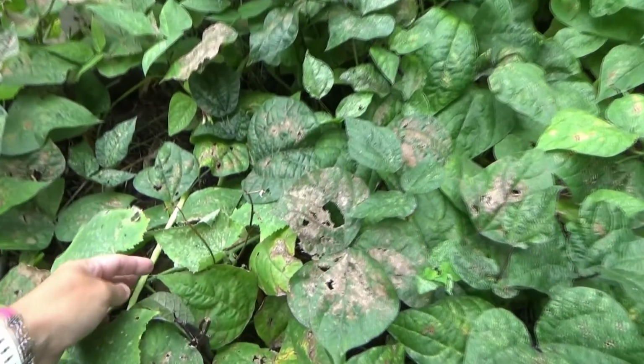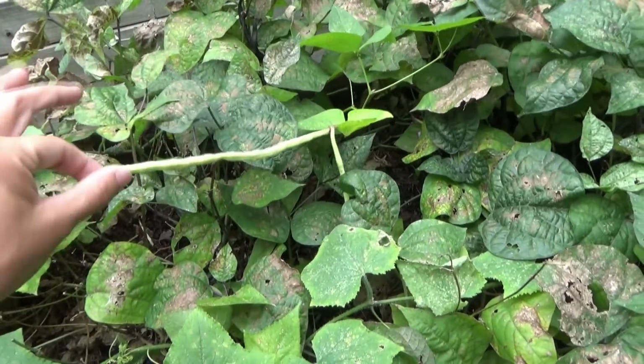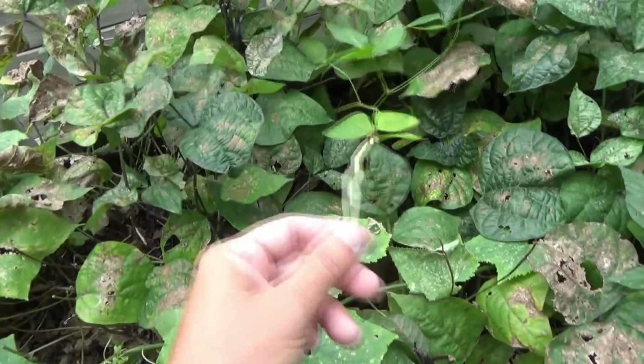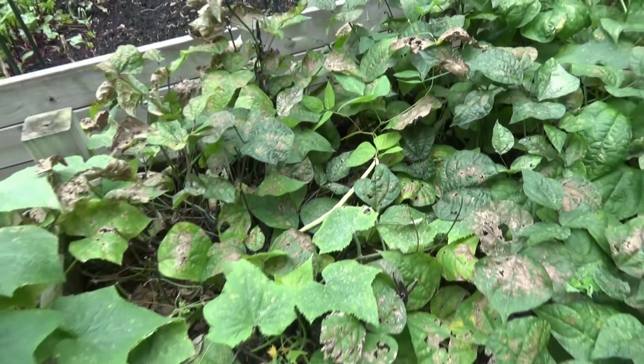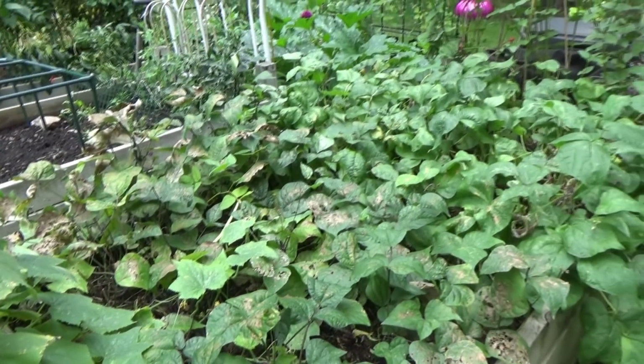I normally don't water my beans ever, but for some reason there's a stray, I think, asparagus bean in here. Not a fan of this bean. Ick. Maybe it's very spongy. I'm not sure. I do like my green beans though.